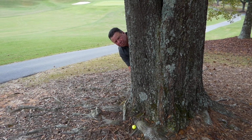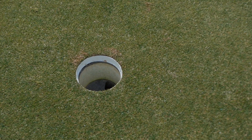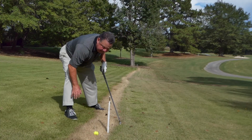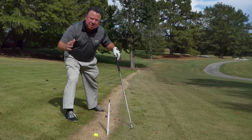It was a perfect drive. How'd I wind up behind a tree? How did that not go in? It never fails, 6 inches out of bounds.